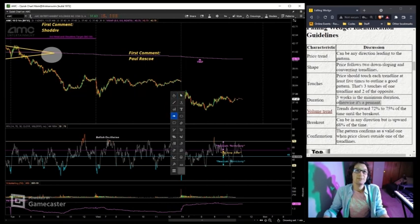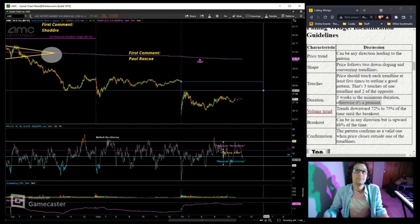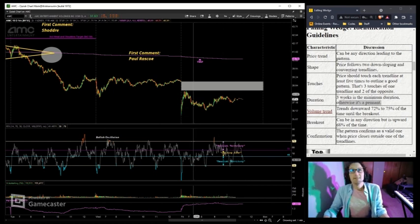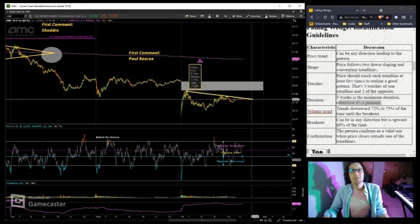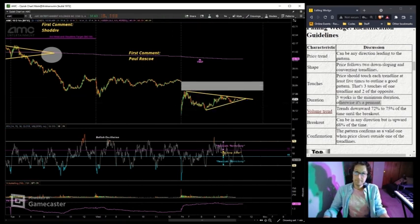And so you're going to see that gap down from yesterday, and that gap didn't fill, which is so bad. But I'm okay, because again, what did we see? We saw the price go immediately into a consolidation.